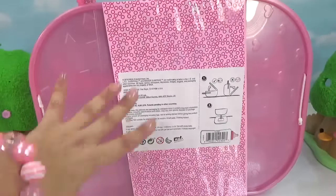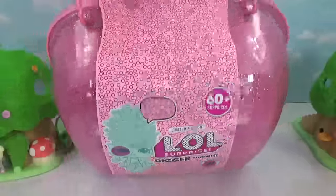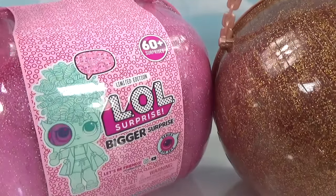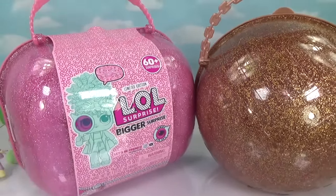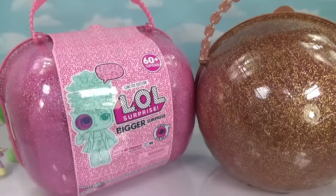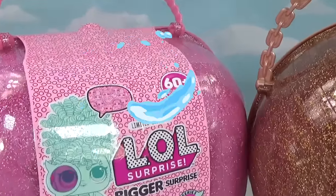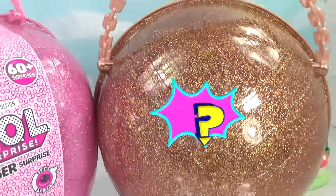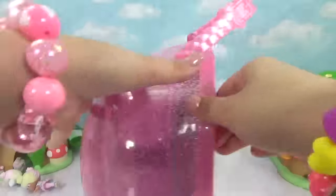That's how it looks on the back. It's flat, just like our bigger surprise ball. Whoa! Anna's about to fall. Here is a quick size comparison. It's not that much bigger than the big surprise, but it is bigger, definitely this way, going horizontally. I think the bigger is a part of the 60 plus surprises, where in this one we had 50 surprises, I think.